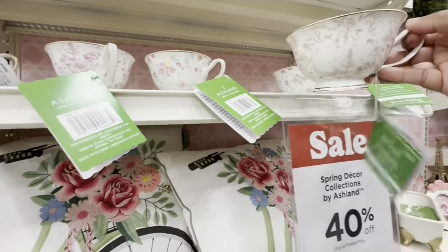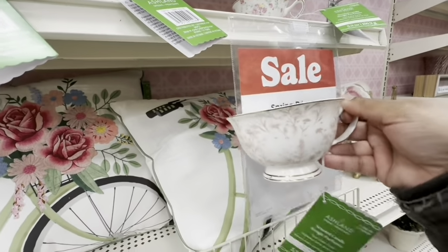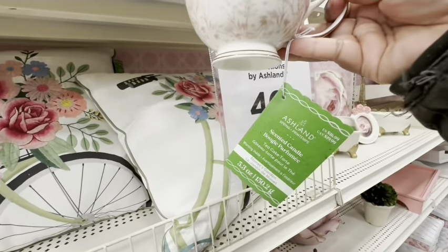Here's a craft idea for next time you go thrifting. Get a teacup and make it some candles. They will make the perfect bridal shower or baby shower gifts.